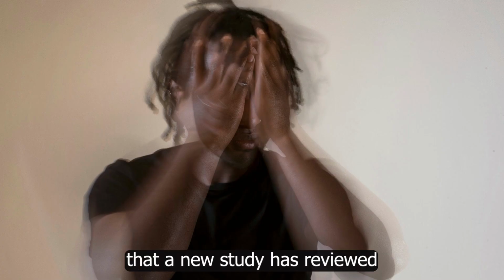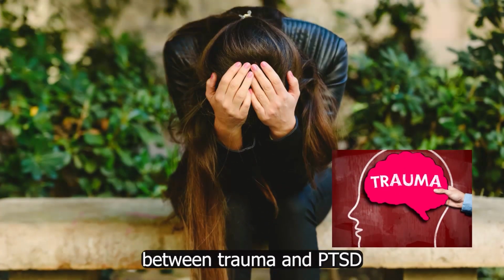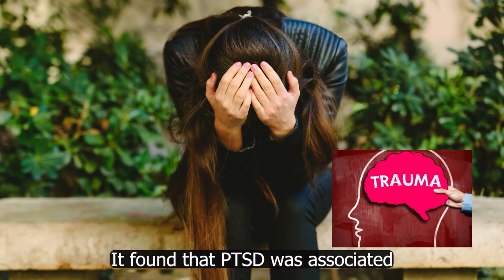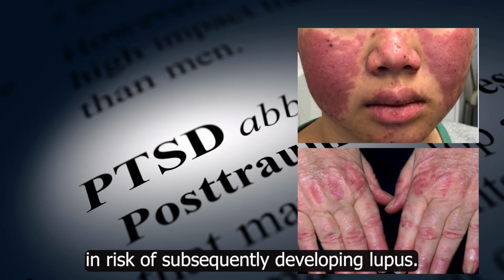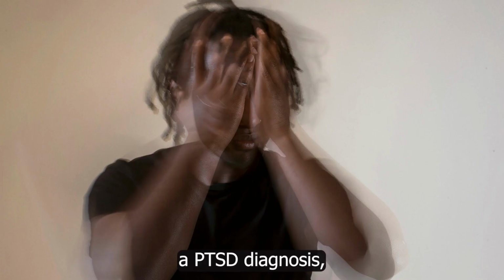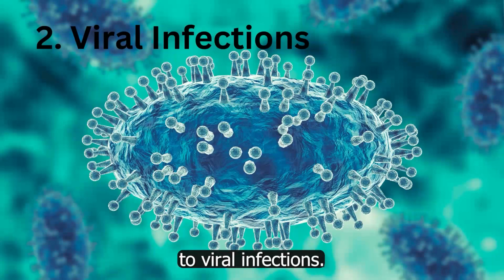It has been reported that a new study has reviewed data that shows an association between trauma and PTSD and the occurrence of lupus in women. It found that PTSD was associated with a nearly 3-fold increase in risk of subsequently developing lupus. A past history of trauma, regardless of carrying a PTSD diagnosis, was associated with a similar 3-fold increase in the risk of lupus.